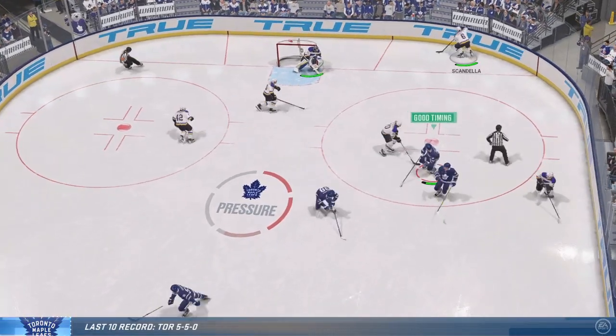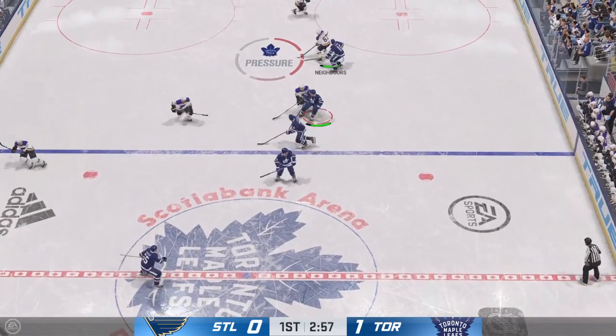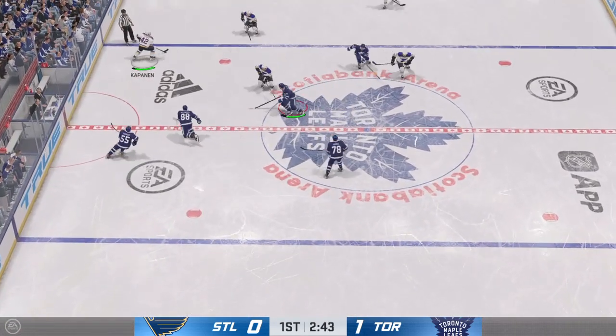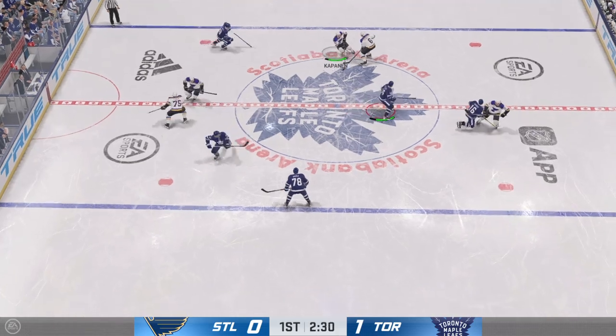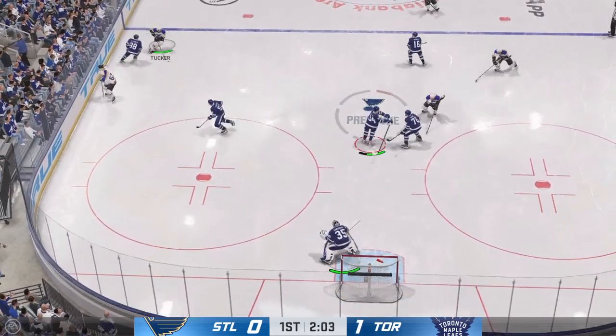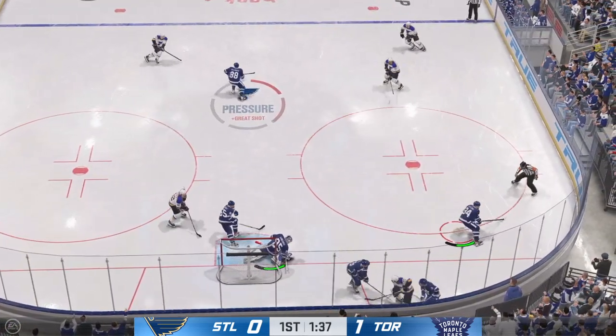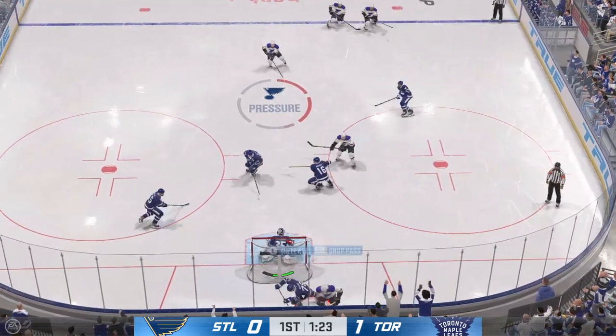St. Louis has won the faceoff here in their own end. They try to maintain possession inside the defensive zone. Moves it to Neighbors. Looking to make something happen along the boards. And that banks off a stick. And he shut the door on that last play.